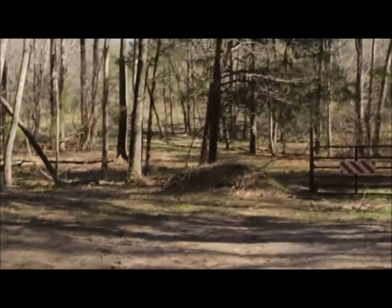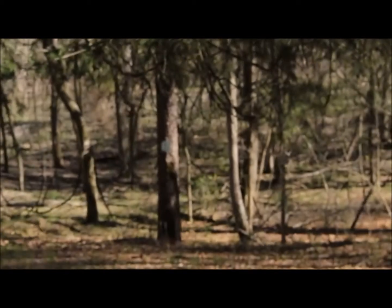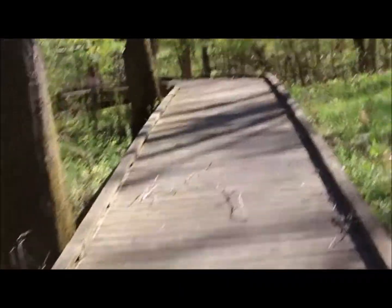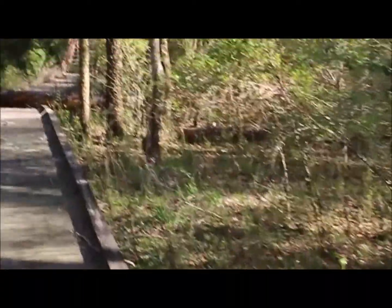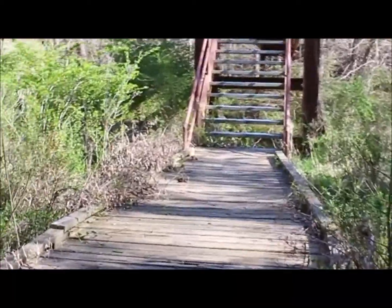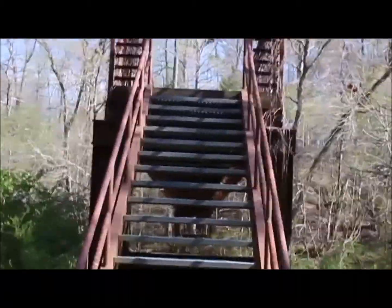Now let's see if I can find the next trail marker. Alright, to be continued. Oh, wait a minute, I think I see it. Looks like that might be it there, leading up to the Enoree River, which is where I plan on making base for tonight. Like I said, it looks like this area gets kind of boggy at times, so I imagine that's why they built this up. And here we go. Here's the bridge that crosses over the Enoree River.